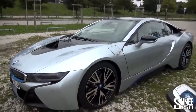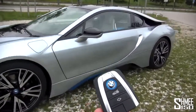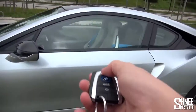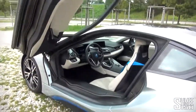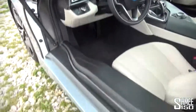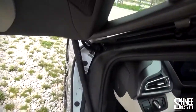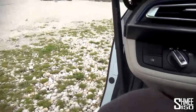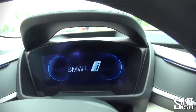Got the key here. So the key itself, you have a standard BMW, well, the new i-style key, but the standard button layout, so unlock the car. Doors, there's a button on the back, and they open up butterfly style. Now, as you get in, you have a pretty high sill here that you've got to get over to get into the seat, so it's a little bit awkward, but it is very nice when you're inside, and you're greeted by this BMW i display.